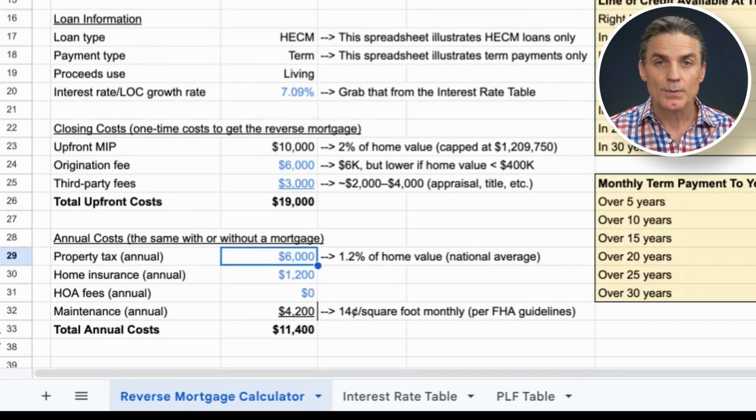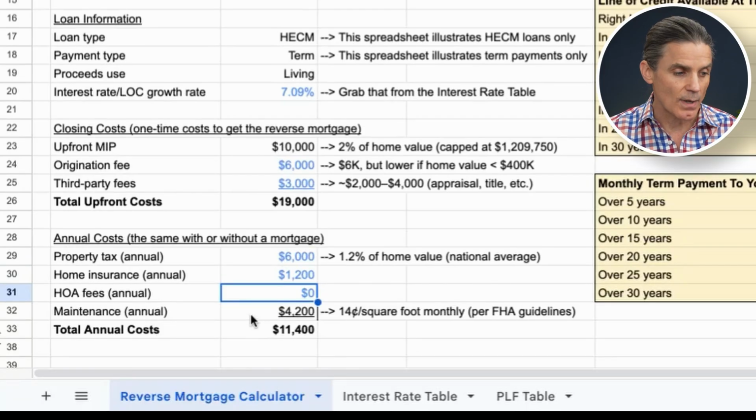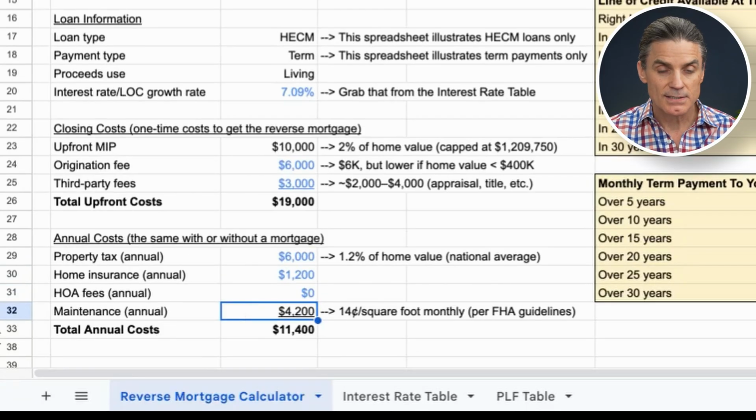These are costs that you'll pay with or without a mortgage. You've got taxes, which we're ballparking at $6,000, home insurance, ballparking that at $1,200, and we're going to say that you don't have any HOA fees and that you have maintenance costs of $4,200. Why $4,200? Well, FHA charges or assumes a 14 cents per square foot number in determining how much you'll need to spend each month to maintain your home. So we use their number multiplied by 12. So that gives us a total annual costs of $11,400, just under $1,000 a month.